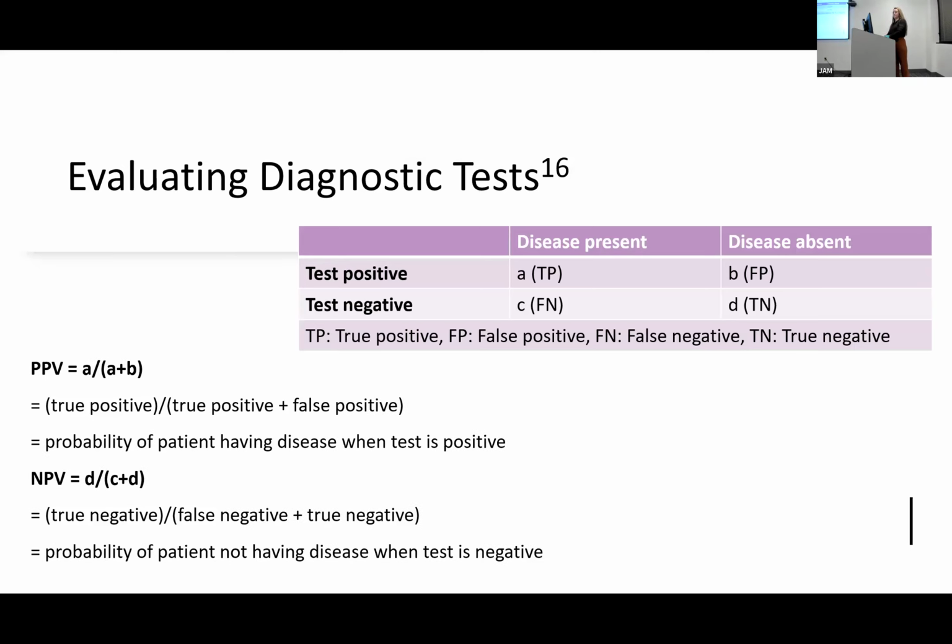Now on the flip side, to calculate the PPV, I won't go through the formulas here, but essentially, PPV is true positives over the sum of true positives plus false positives. So you can see how this can differ from sensitivity, and so on and so forth with NPV.